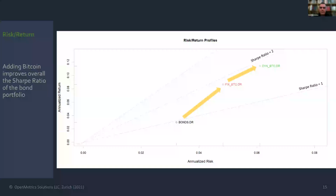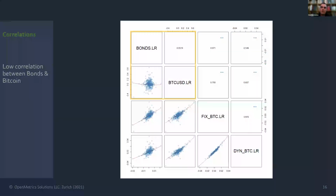And you see here that bonds are in a Sharpe ratio field of 1. By adding Bitcoin, you see what happens. Just by adding this fixed proportion, you are shooting up your portfolio to a Sharpe ratio close to 2. And with a dynamic approach, we take a little bit more risk, but we're also having higher returns, and we maintain approximately the same Sharpe ratio. So this is the visualization of the outcome of adding Bitcoin to a portfolio.